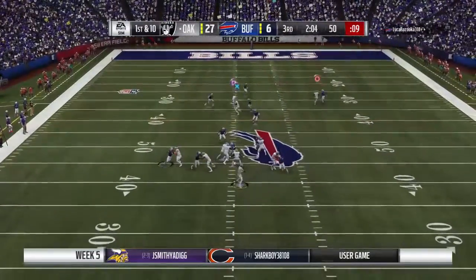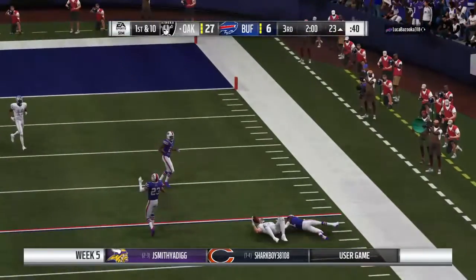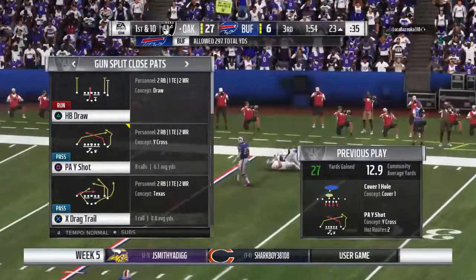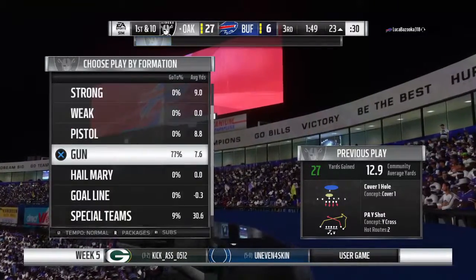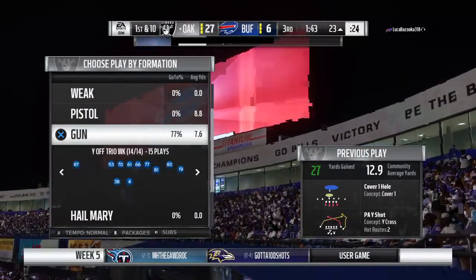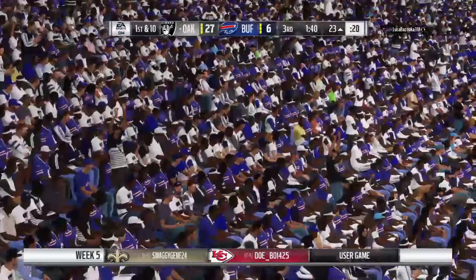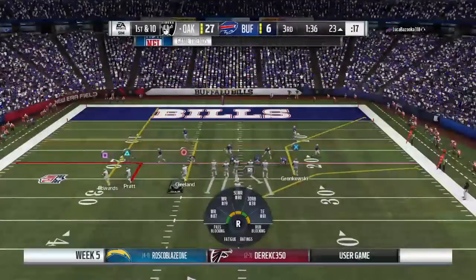From the midfield stripe, they'll look to throw. And he's got his favorite target yet again. It's complete. And he goes down, but not before getting this inside the 25. A very solid gain of 27. Carr now 6 for 6 since coming back out of the locker room.